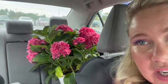Oh my goodness, what a success Lowe's was. It was so beautiful. I ended up getting these really pretty hydrangeas and a strawberry plant. So I'm really excited. I did Google whether or not hydrangeas are toxic to cats, because I do have a cat, and they are. So I'll just have to be careful.